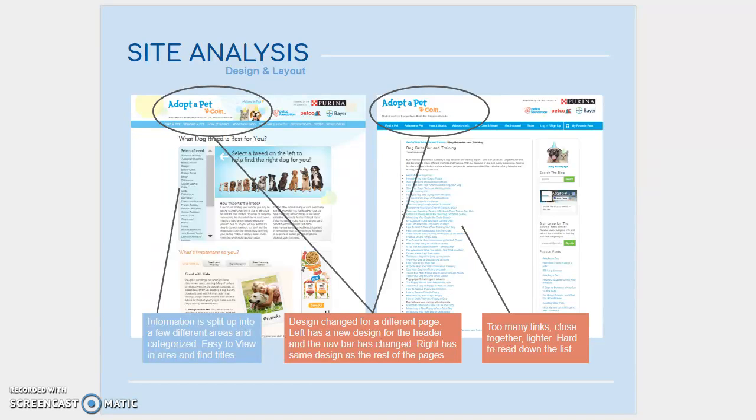And also, if you look at the right, the links that are listed are a little too close together and kind of just blend together, and you almost don't want to read through that entire list. And that could be frustrating for users, and they might just want to click away because that's just so much to go through.